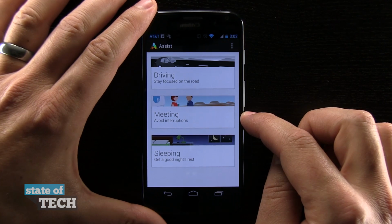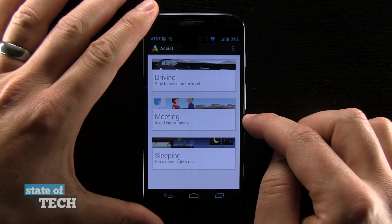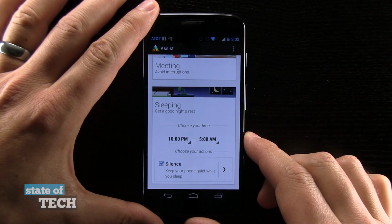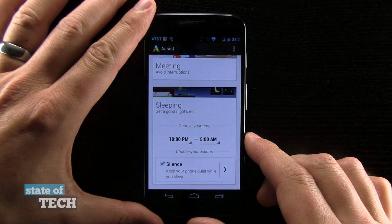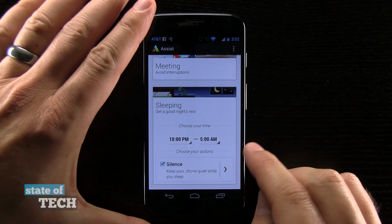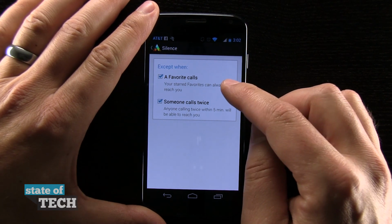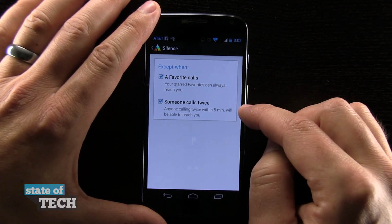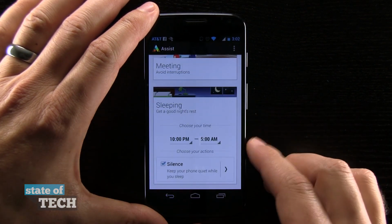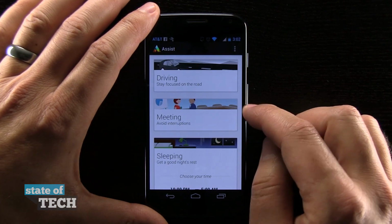Assist is a really cool feature. It's an app that allows you to set automatic profiles that are applied to your phone during situations. For example, sleeping is a good one for me. I don't want my phone to wake me up in the middle of the night due to a vibration or a tone going off or something like that. So I have it set to silence while I sleep. These features can be adjusted to allow favorites to call through at any time, or anybody who calls twice within 5 minutes. So if it's an emergency, chances are I'm going to be able to get those calls. But if it's a telemarketer or a wrong number or something, it's not going to bother me.